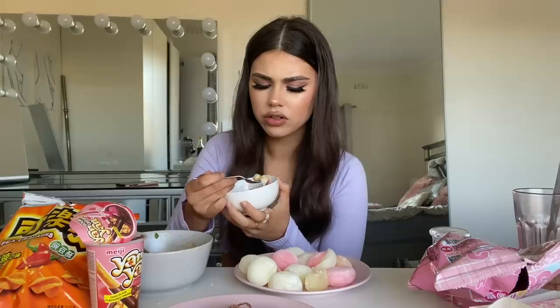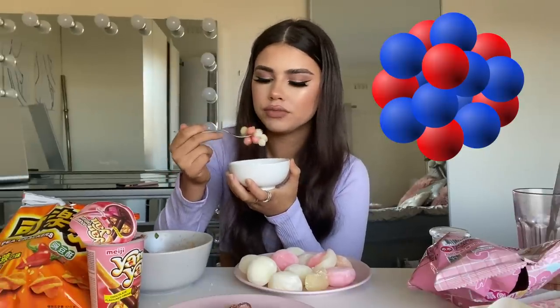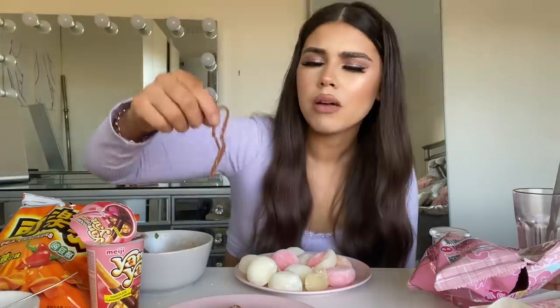Mm-hmm. That is really good soy sauce. I actually like these a lot. Hey, that looks like a nucleon. What am I saying? I feel sick. I've been eating too much. It's getting unenjoyable for me. But I want to finish it all.